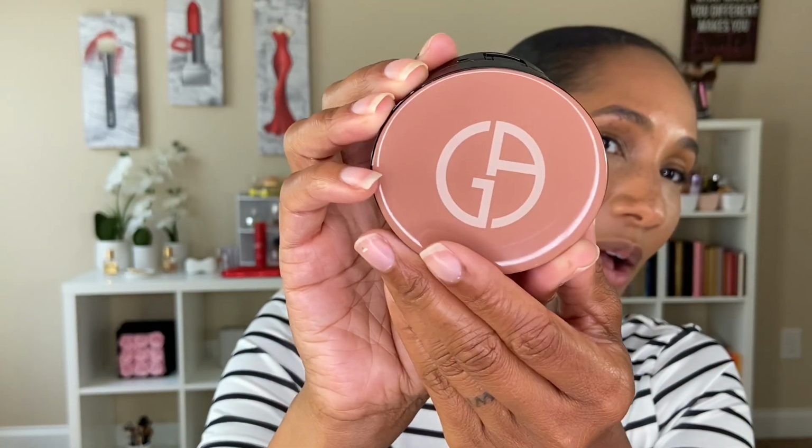I'm liking it. Now on to this Neo Nude Powder. First of all, the packaging is just beautiful. I love the outer packaging of this particular compact.